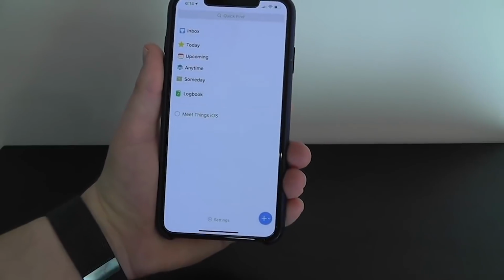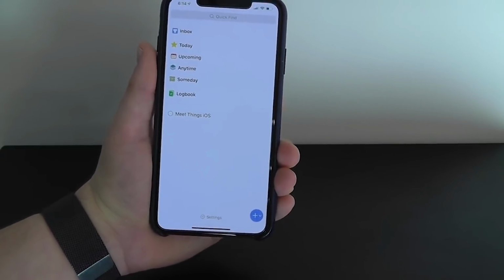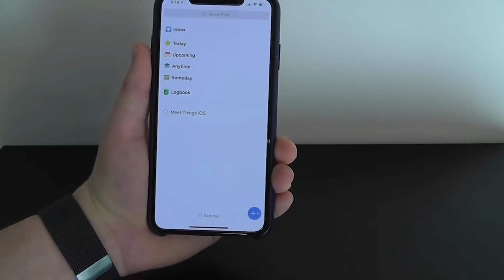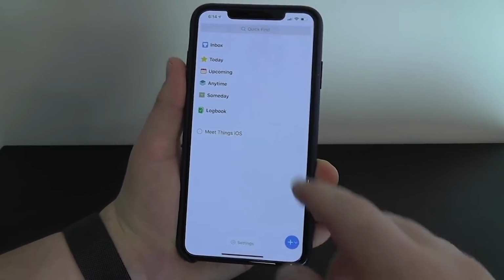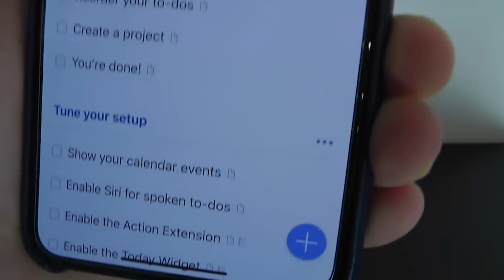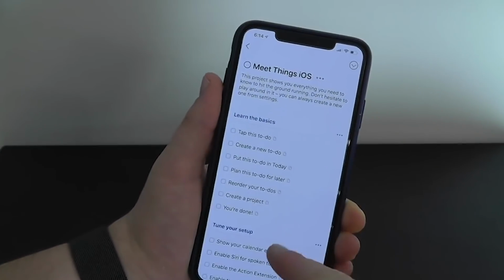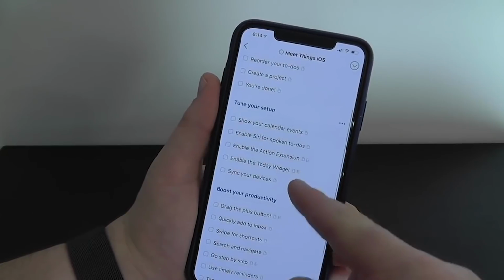Now, the next app that we have is called Things, and this is the absolute hands down best task management app that you can get for your iPhone. So as you can see, here's their example they give you. You can see just how well laid out everything is here. We have each individual section broken down.